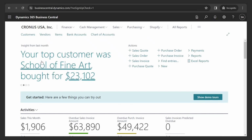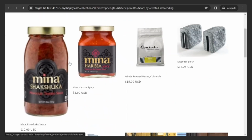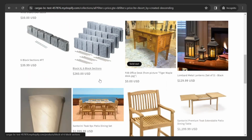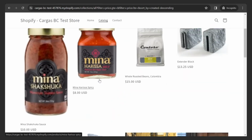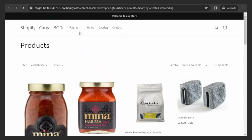And let's take a quick look to end on this with what it looks like to buy something in Shopify. Okay. And how does it get back down to Business Central? So let me bring up my Shopify store here. And I think you'll remember some of these Mina items that I've got on here. Yep. And different items that I put in that I might want to sell in Shopify. Okay. This is my actual store.